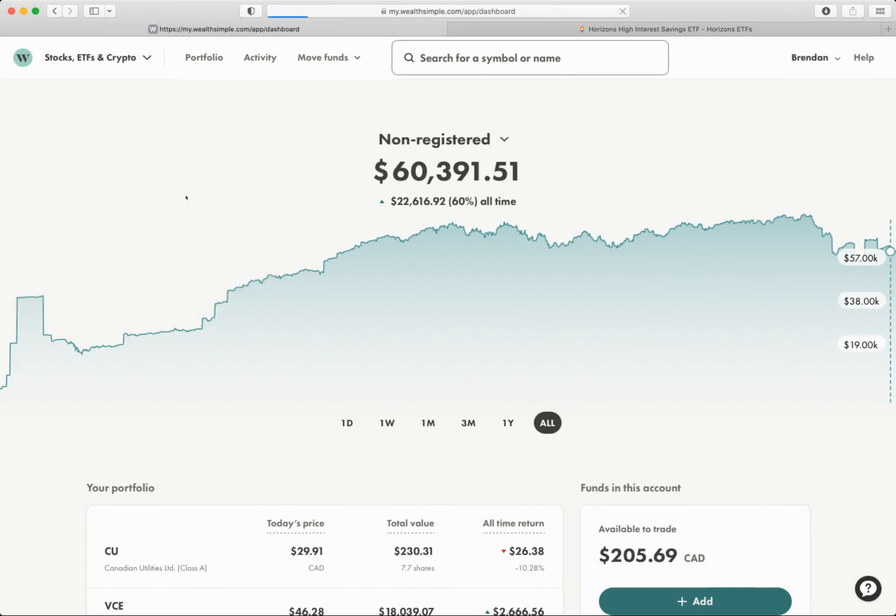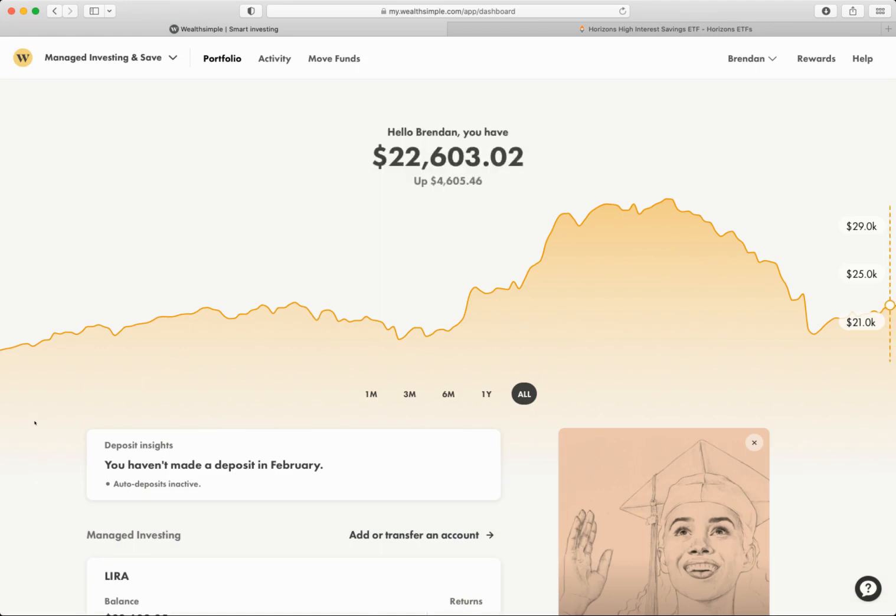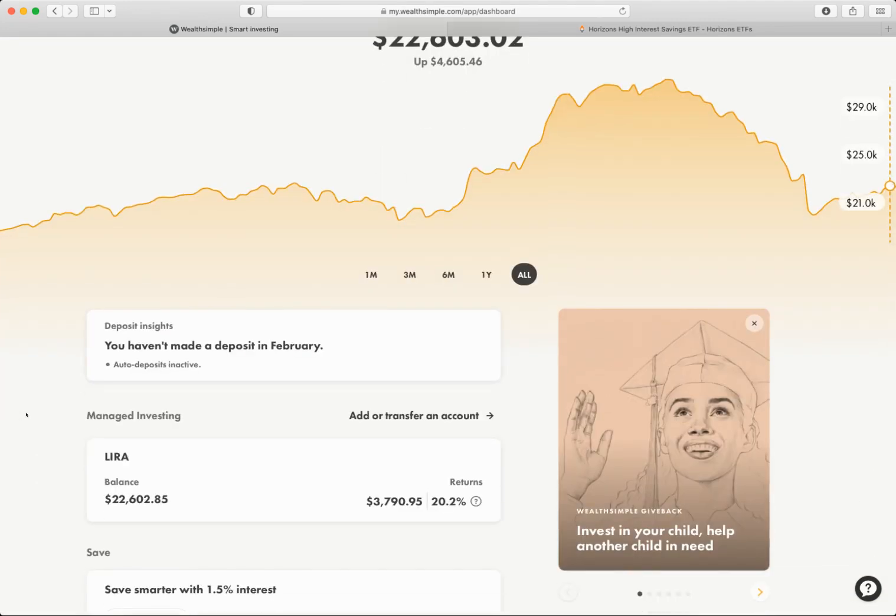And then the last thing I'll just quickly show you is I have my LIRA account at Managed Investing with Wealthsimple. So a LIRA, I always get so many questions about this. Like, what the heck is that? A LIRA is a very specific type of retirement account that you can only open if you're taking a pension from another institution. I had worked at a bank for a couple of years, and I had a pension that was worth, I believe, around $18,000. And so I was able to take that pension with me, and I brought it over to Wealthsimple as a LIRA. Or you have to convert it to a LIRA, and I decided to bring it to Wealthsimple.